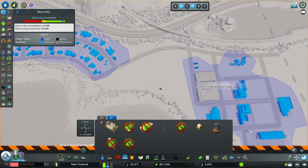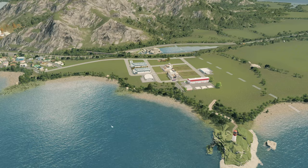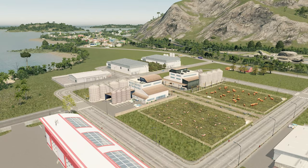Oh, man. And I've spent 10,000 moving this, I think. And we need 30,000 for our tram hub. So I'm going to have to just let the game run for a small while just so we can get some more money. And then I'll be back with you.